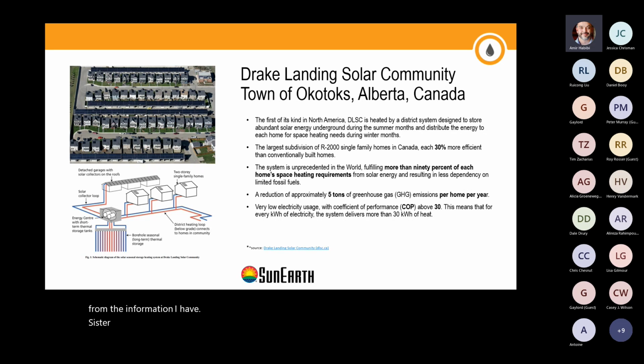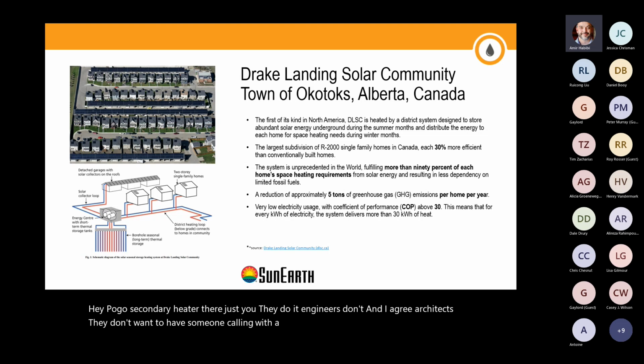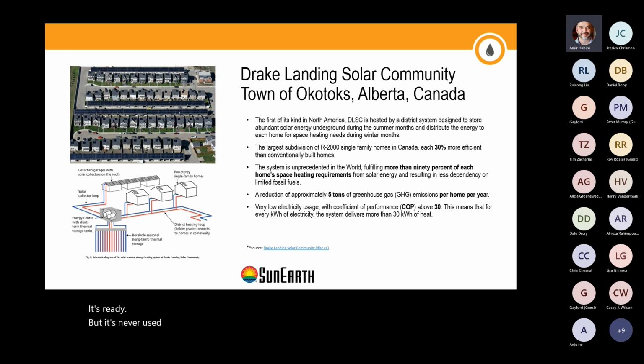ground source heat pump systems, and also just geothermal heat or heat pump systems, may have a secondary heater there. Engineers do it, and I agree. Architects, they don't want to have someone calling with a cold house, so they'll put it in. It's ready, but it's never used. So it's a redundancy, right? It's there in case you need it.